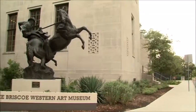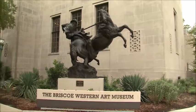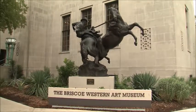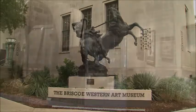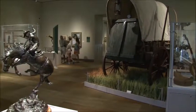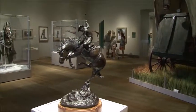The building that opened as San Antonio's first central library back in 1930 is now home to the Briscoe Western Art Museum. The Art Deco neoclassical building houses art and artifacts not only representing the history of Texas, but that of cattle country and the great American West.